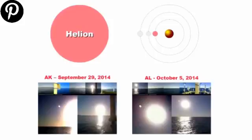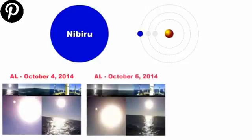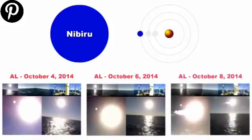According to the guides, the planet Nibiru was first observed from the Gulf of Mexico on October 4, 2014. Then again by the same buoy on October 6, 2014, and yet once again from the same buoy on October 8th. Now that you've seen these images, you might be doing what many Americans do when they look at a picture of a UFO. They just say, "I can't believe my eyes."